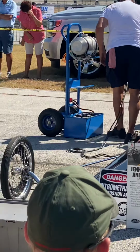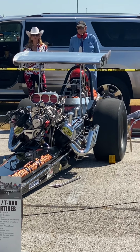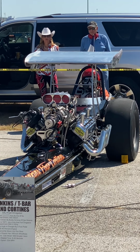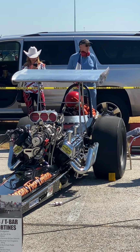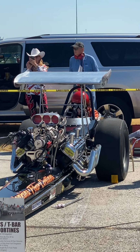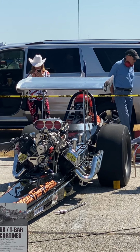So they flow tremendous amounts of air when you put a blower on the top of it and encourage the air to go into the cylinders. You're running nitromethane, it's almost a monopropellant. And so you mash that in there with a bunch of air and you make tremendous amounts of horsepower with little effort. The car on the end is the Pesek and Lucas car, which was built in the early 60s.